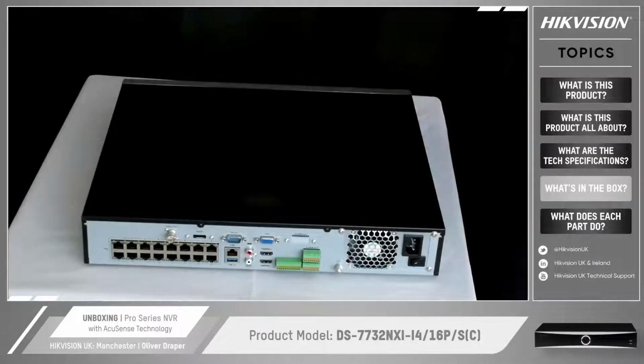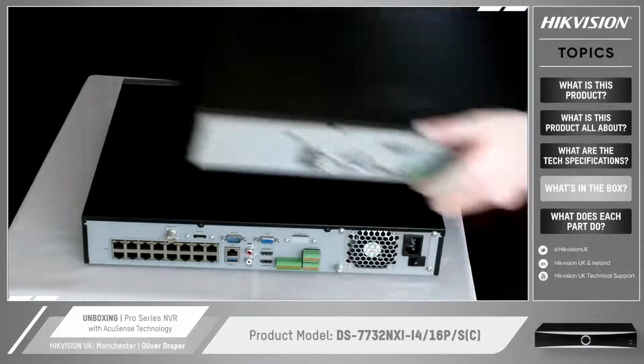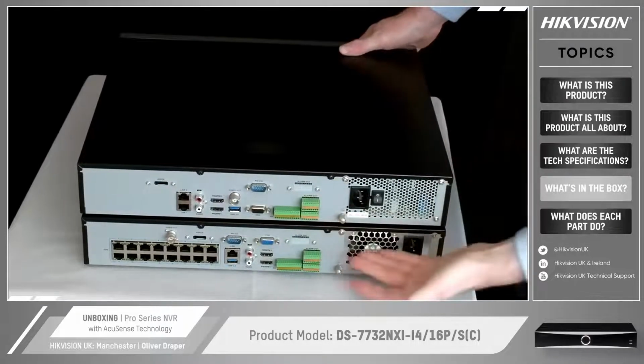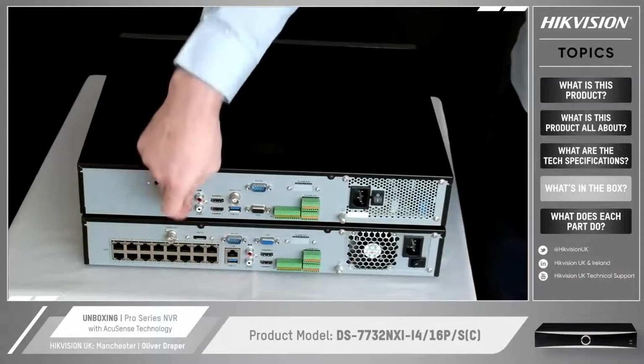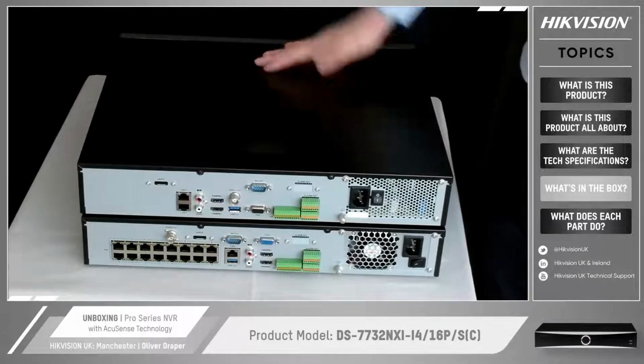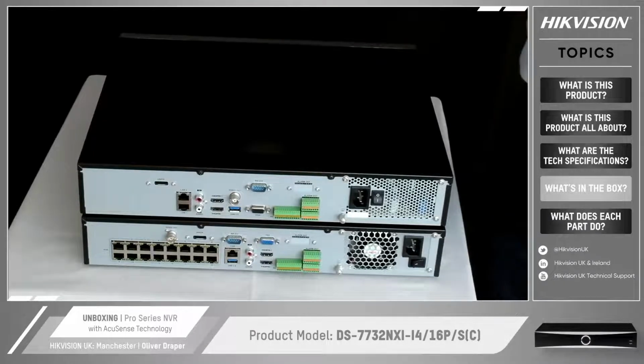So again, if I just put these next to each other, you'll see that the differences are fairly subtle. But again, the majority of the features are exactly the same. One's got built-in PoE, one's just got the 2 separate LAN ports itself. So what we'll do, let's get one of these fired up, we'll get it plugged in, get some cameras added to it, and we'll just see how we set it up and how this actually works.